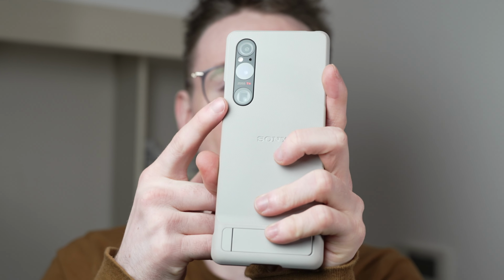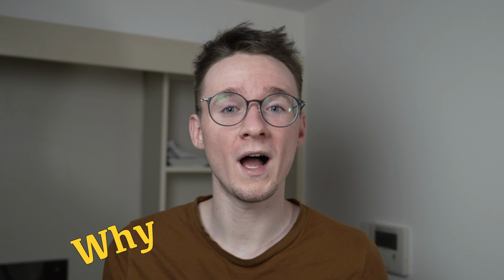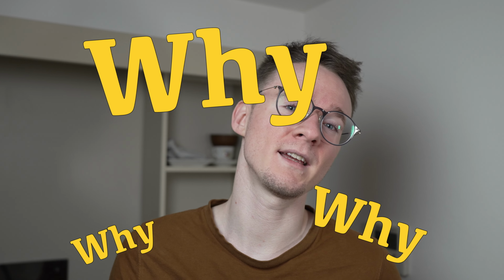So as I mentioned at the beginning of this video, yes, the 1 Mark V improves on basically everything with the models before it, but at the end of the day, I still have some major problems with the 1 Mark V. The first of these problems, which I also hinted at a little bit earlier in the video, is this telephoto camera. Why are we paying the premium that we're paying for a top-of-the-line device when, quite frankly, it's a trash telephoto camera? It is completely garbage. I'm not going to sugarcoat it.